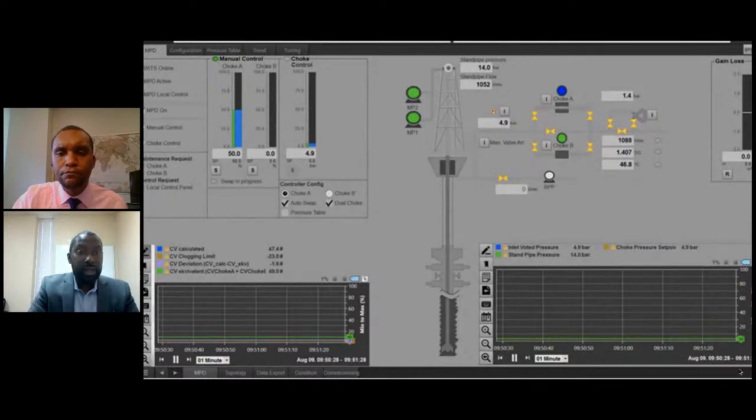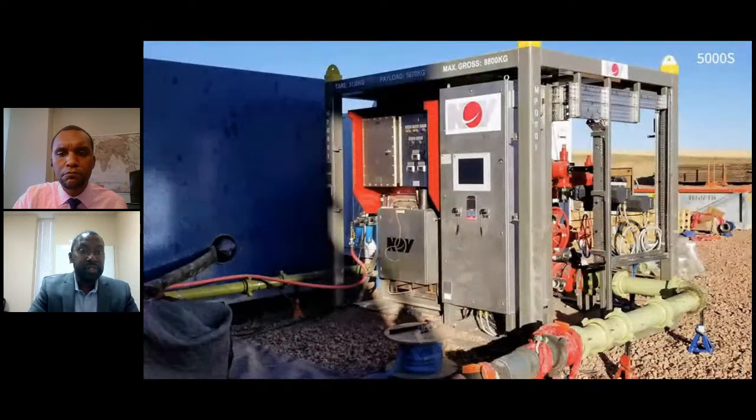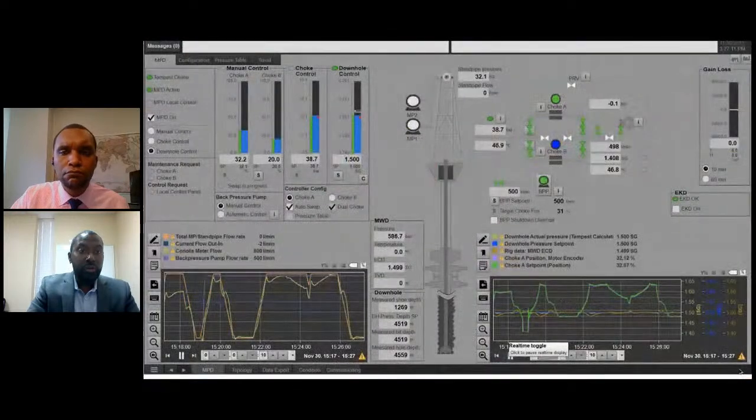The third, or high-end package that we offer, is our 5000S system. Here you can see it in the field, installed on a rig. What we offer with this system is dual electric chokes and a fully automatic pressure relief valve, along with the flow meter for early kick loss detection, and a few other automated controls. We marry it with the most advanced control system and software that we have.